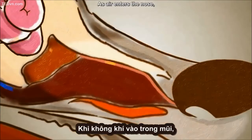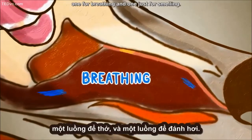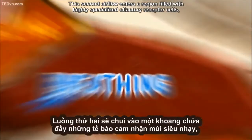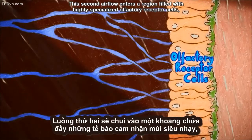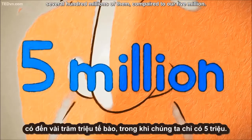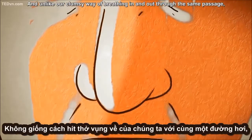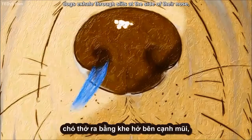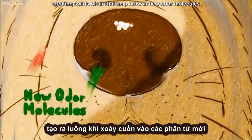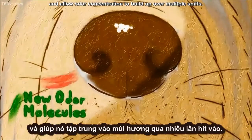As air enters the nose, a small fold of tissue divides it into two separate flows, one for breathing and one just for smelling. This second airflow enters a region filled with highly specialized olfactory receptor cells, several hundred million of them, compared to our 5 million. And unlike our clumsy way of breathing in and out through the same passage, dogs exhale through slits at the side of their nose, creating swirls of air that help draw in new odor molecules and allow odor concentration to build up over multiple sniffs.